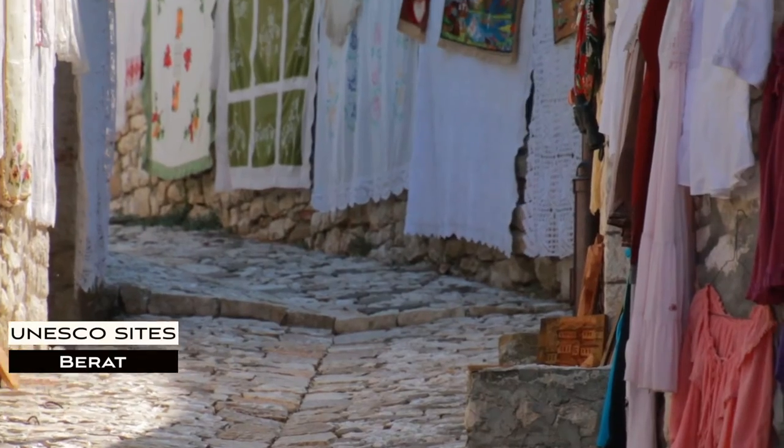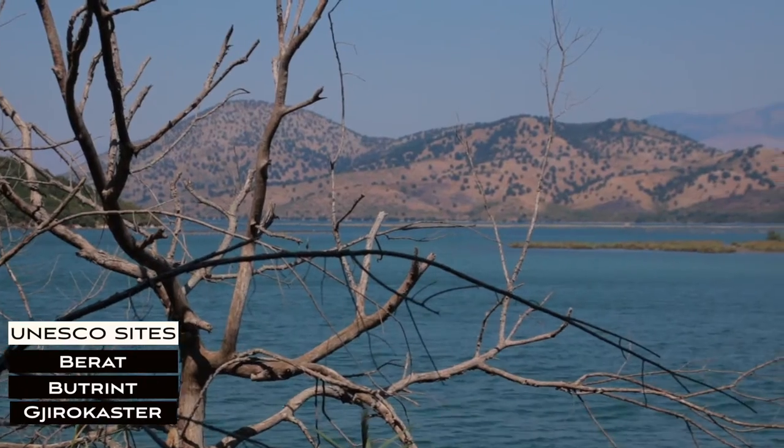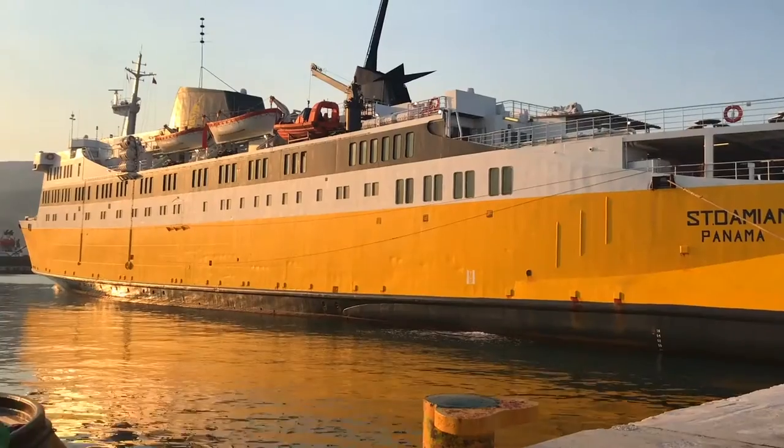Our trip to South Albania was organized around the three UNESCO heritage sites of Berati, Butrint and Gjirokastër. And obviously we took advantage of being along the coast and having pristine water and nice beaches.